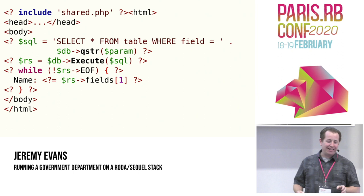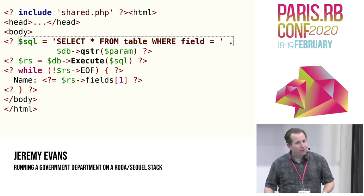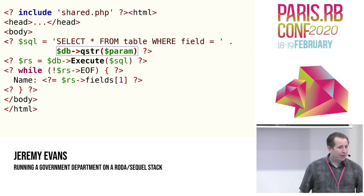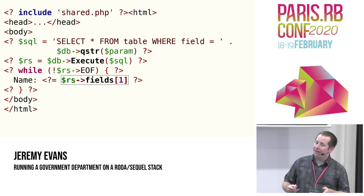At the top of every PHP file, we'd include a library with shared code, and this would establish a database connection and store it in the DB variable. All of the SQL statements we used were written manually. All of the values in the SQL had to be escaped and interpolated into the SQL manually. And to access data returned from the database, you would index into an array. You couldn't access the data by column name.